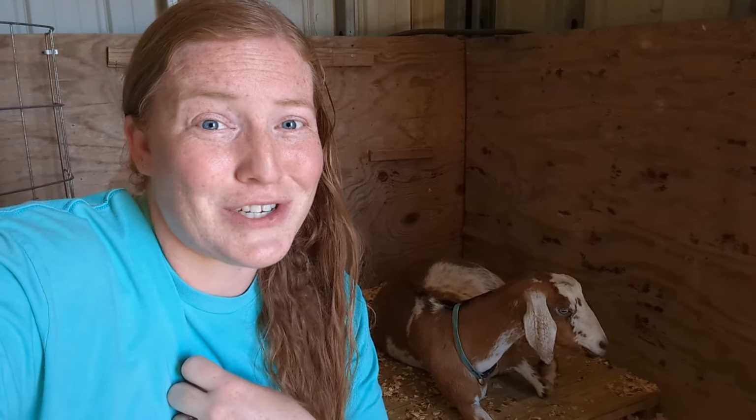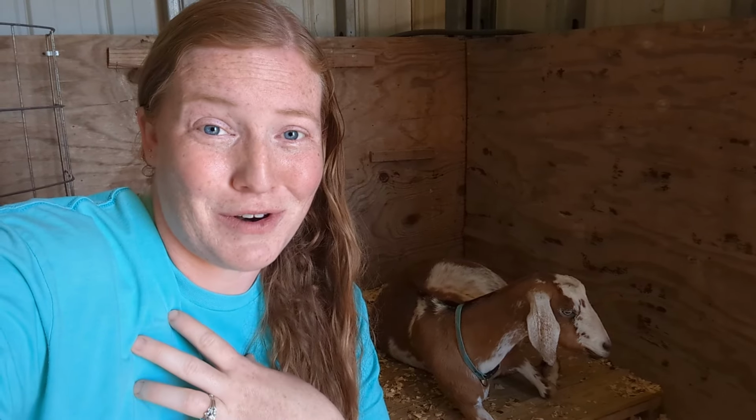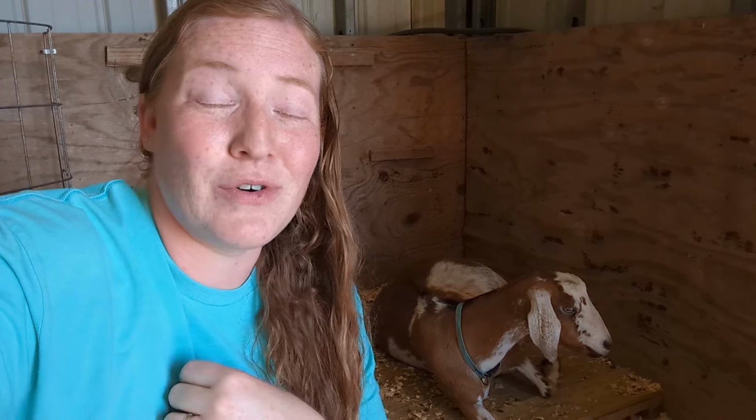She's pretty gorgeous too, if you hadn't noticed. Blue eyes and spots, I think she's just beautiful. So I'm really, really hoping for some excellent udders. And I wouldn't mind some blue eyes and pretty spots. But mostly we're hoping for some healthy babies. So let's get back to pushing.